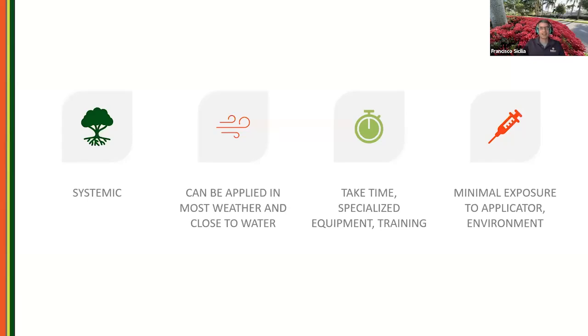So these products are systemic, can be applied in most weather and close to water. They take time, specialized equipment and training. But as long as you're doing your education, once you are up there, we can help you get there very quickly. We have territory managers throughout the United States, and we have a team of arborists and horticulture specialists available to you to provide that training and extended help. And always, we are a phone call away. It takes minimal exposure to the applicator and the environment. So this many times is a go-to solution as a result.